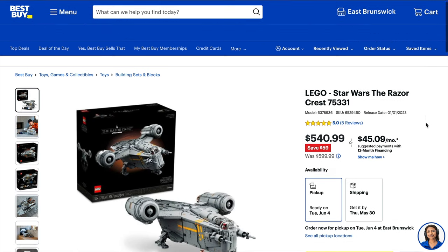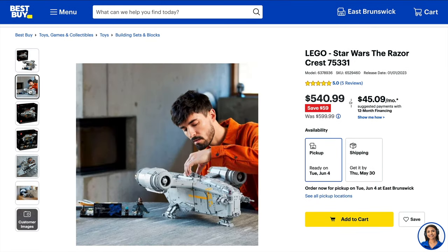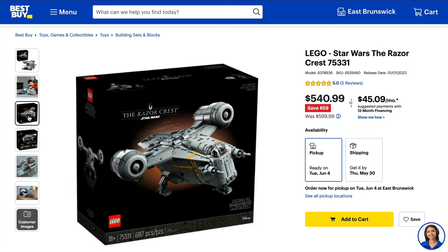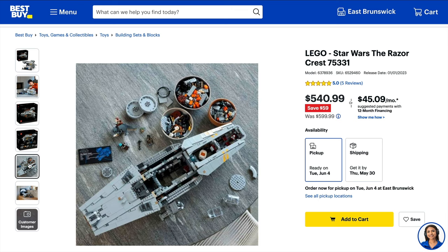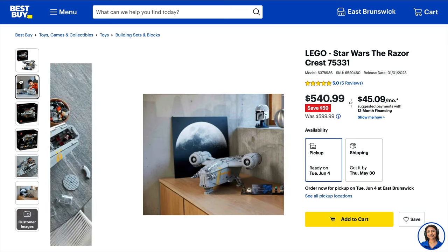And of course, for the bigger one, I did cover this in the run-up to May the 4th. We did have a bigger discount off of it at the time. But if for any reason you missed out, you can still get about 10% off of it at the moment on Best Buy. And it is such a cool build.